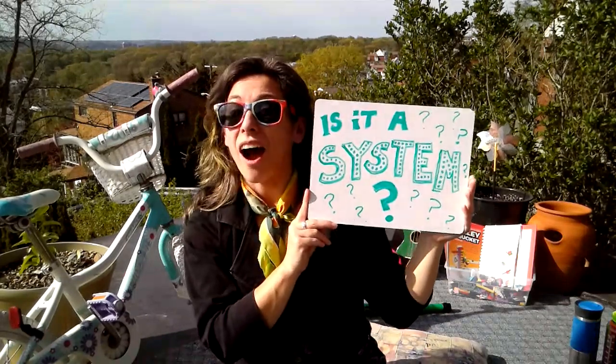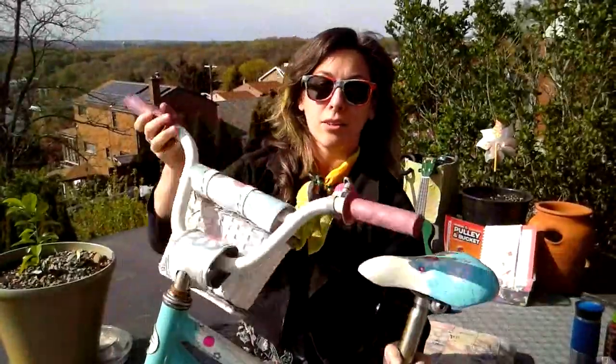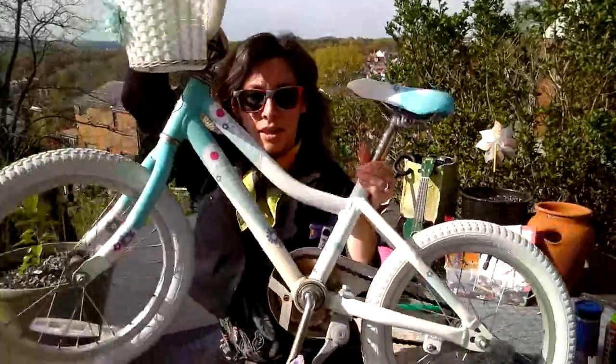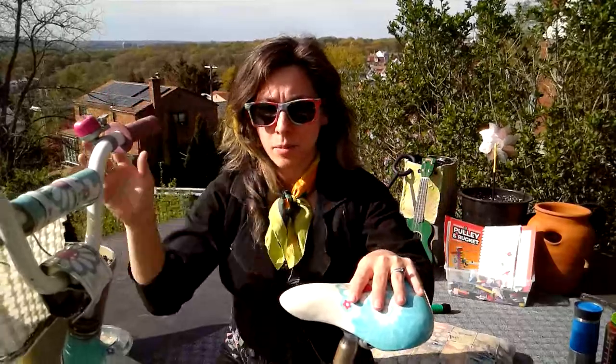Is it a system? Let's take a look at this bicycle and see if we can notice any parts. All right, here on the bicycle, we have the handlebars, the seat, the wheels, the frame, the pedals. We even have a basket up front. So there's lots of different parts here. I can see them and notice them, and I could tell about them if I needed to. So all these different parts. Now I have to ask the question, do they work together to do a job?